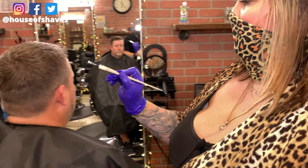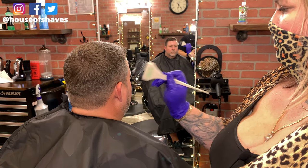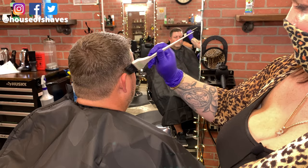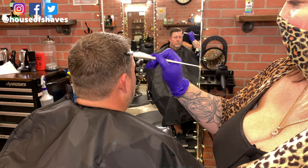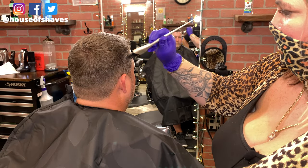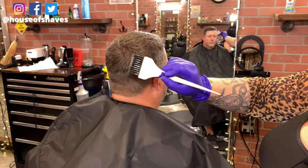I'm just going to start applying the color in a downward motion, making sure that I'm keeping clean, precise sections, which with shorter hair is a little bit harder to create. So that's where the brush really comes into play. You're going to want to go down and up, and that's really going to get into all the hair and keep it very clean, and then just move slowly around the head.